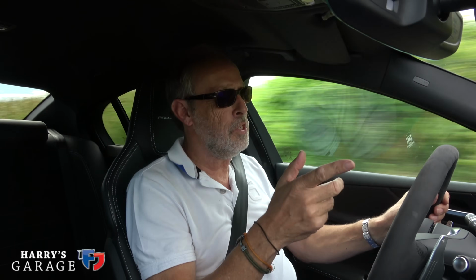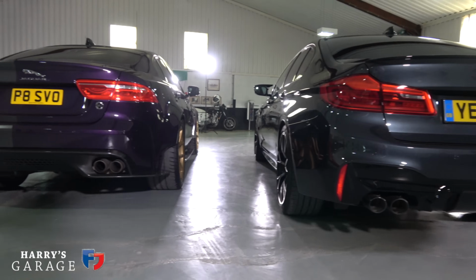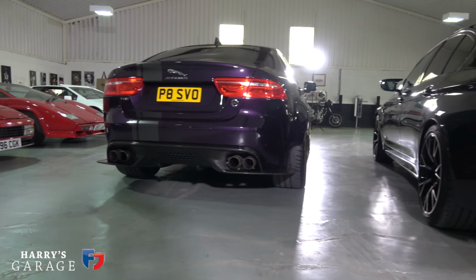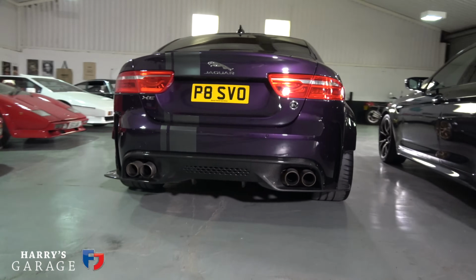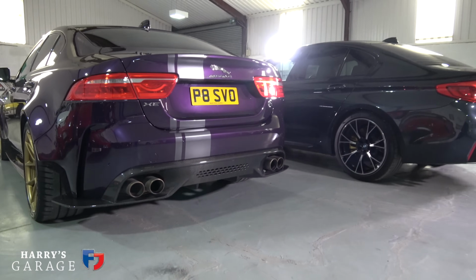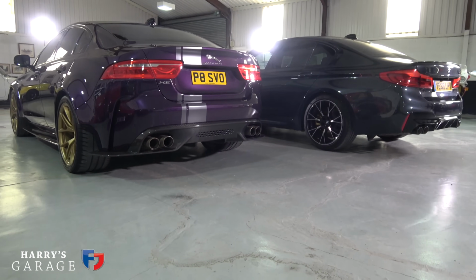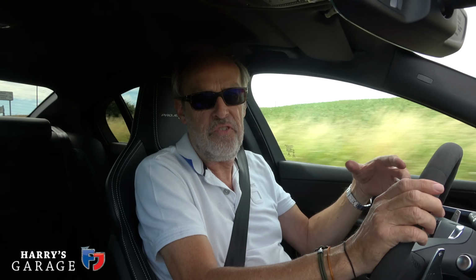You've got to remember about the Project 8, it's a 3 Series rival rather than a 5 Series rival. This car is a foot shorter than the M5. It's 4.6 meters long, something like that. Anyway, this is actually like the M5 drivetrain in an M3.